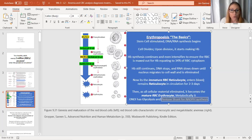So we need B9 and B12 for DNA synthesis from the get-go. Then hemoglobin and the bioavailability of iron and heme synthesis is 2/3 of the life cycle to make it to the mature reticulocyte being kicked out into the circulation in order to become the erythrocyte, which is the actually mature red blood cell.